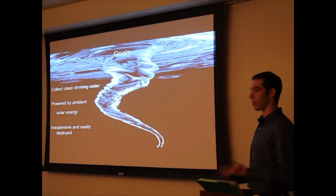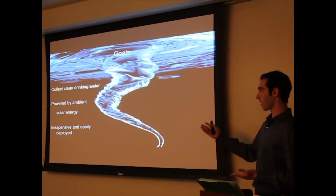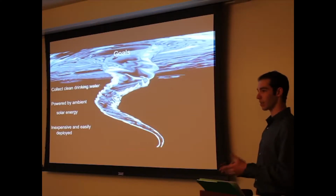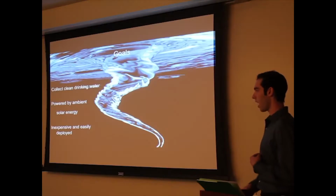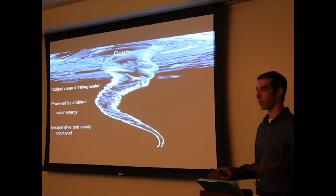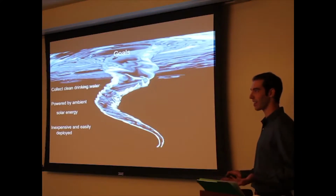So the goal of my project was to collect clean drinking water, and I wanted to do it in a way that was completely solar powered, so just by this ambient energy, just energy from the sun. And I wanted this to be an inexpensive design that could be deployed anywhere in the world, because as you can see, we don't really need help with water collection here. It's other regions that need it more than we do.